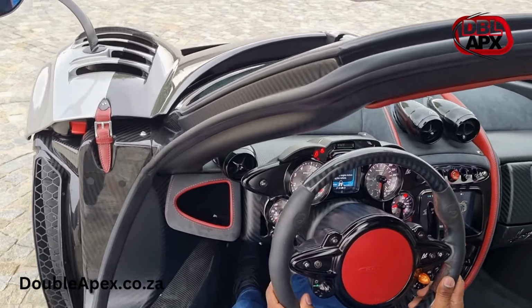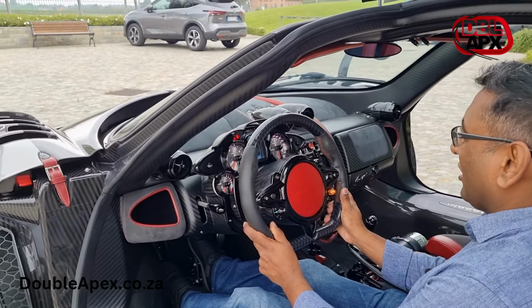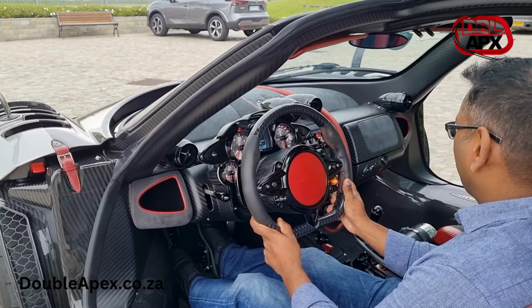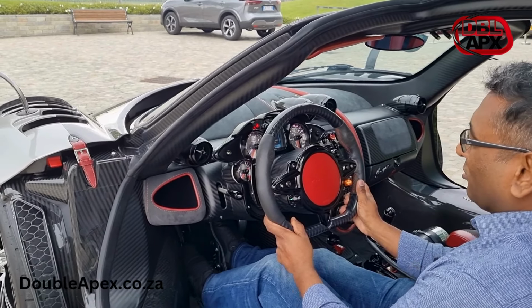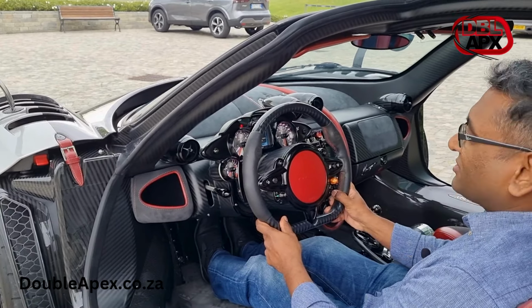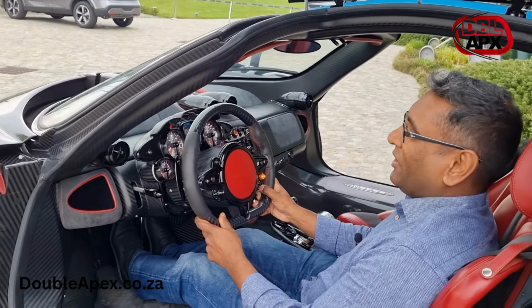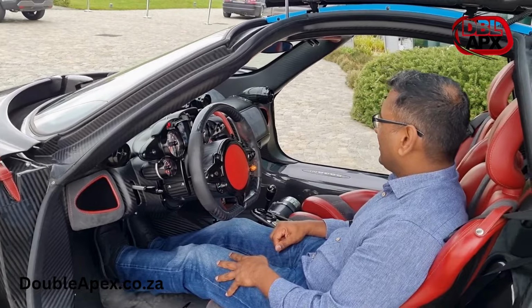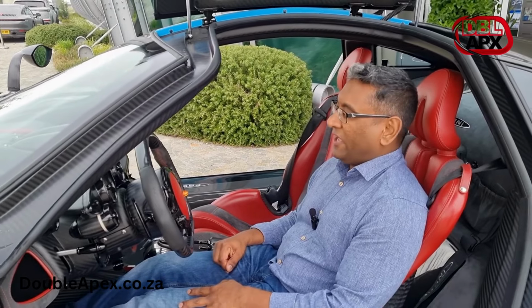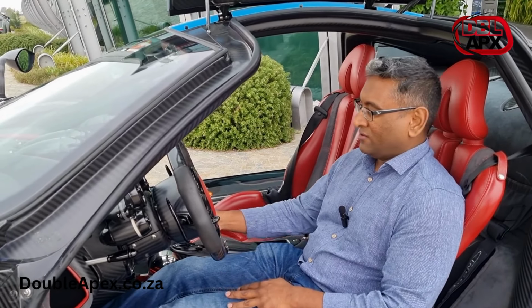Woo-hoo! Look at that. Okay, I don't have my seatbelt on, and there's some warnings going off because the door is open and the seatbelt's open, but whoa, that is pretty cool. The communications guys are close by. I'll just give it a blip for the heck of it. Oh, oh baby, that is awesome. That's a Huayra BC coupe in all its beauty and all its glory.